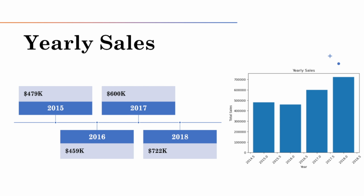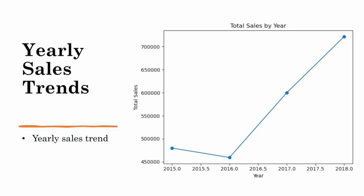Between 2017 and 2018, there was a further increase in the amount of sales, closing the year with 722,000. This graph represents the yearly sales trends. As we noted earlier, between 2015 and 2016, there was a slight decrease, as you can see from the graph. Since 2016, there was a gradual increase in the amount of sales made by the store, with 2018 being the year they made the most sales.